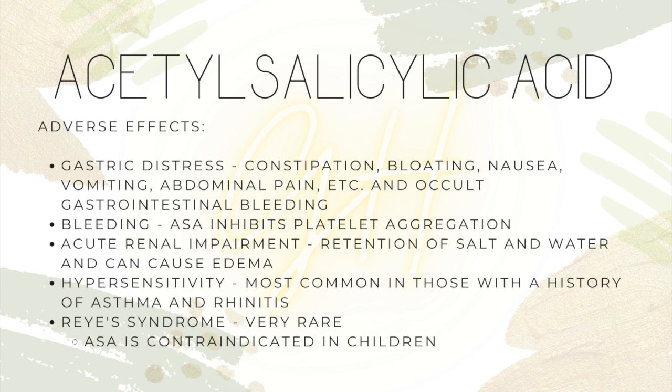We also just have the increased ability for the body to bleed, as ASA does inhibit the platelet aggregation, acute renal impairment, which is retention of salt and water and can cause edema, hypersensitivity, most common in those with a history of asthma and rhinitis, and lastly Reye's syndrome, which is oddly very rare, but it is a childhood syndrome, so that's why ASA is contraindicated in children.